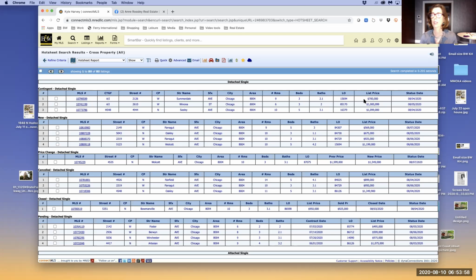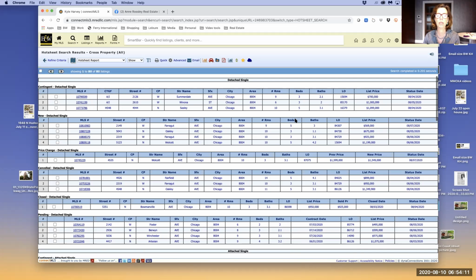One of the big draws is the Old Town School of Folk Music has really moved itself up to the Lincoln Square area, and restaurants have followed, and there are parks. It's really a marvelous neighborhood.